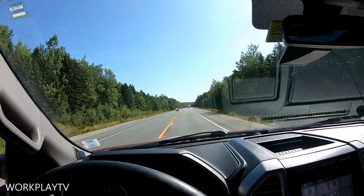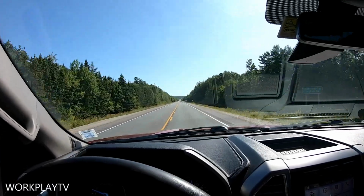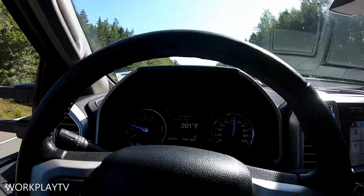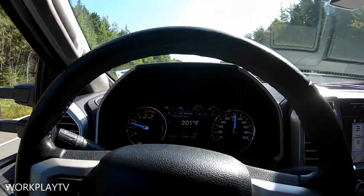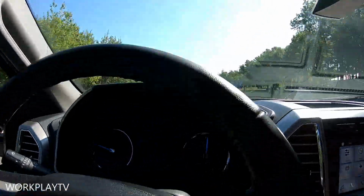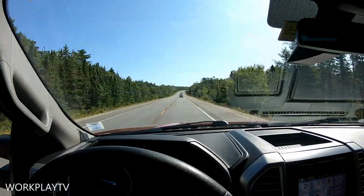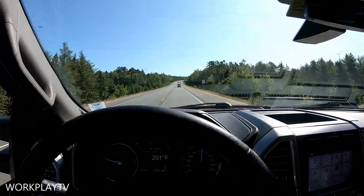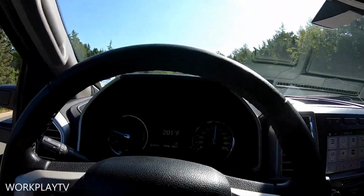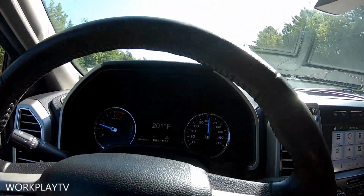Now we do have a bit of flat ground here. This is the one section of flat ground before we get up to this hill. So right beyond this flat ground, we do have a hill we're gonna be climbing. So here we are right now, 65 miles per hour, 6th gear, 1550 RPM. So we'll see what happens when we hit this hill. Alright, so here we are. We are just getting ready to get into this hill. There's our transmission temp, 201. Oil temp, 208. Alright, so here we go.